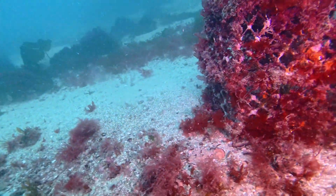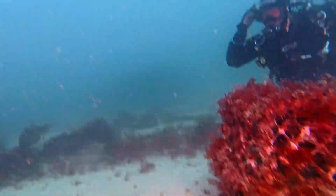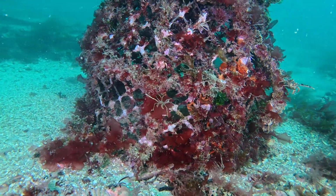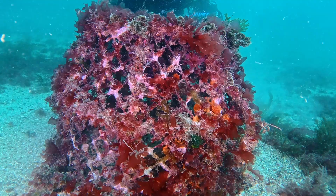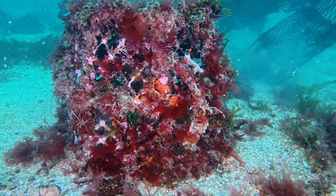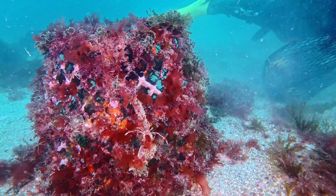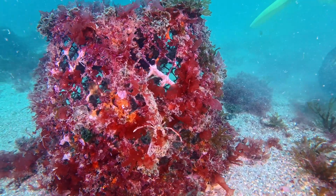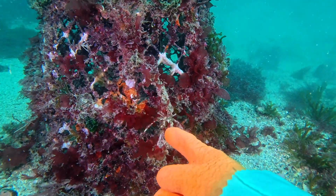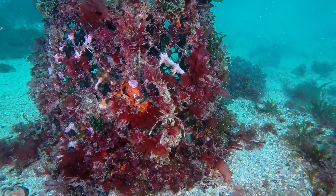Get a bit of light onto this pot and see what's on it. They're always completely covered in life. Long-legged spider crabs everywhere. If there's hydroids growing on it as well, there's a good chance you're probably going to get some nudibranchs feeding on the hydroids. Look at this one here, this is quite big for a long-legged spider crab. They don't get much bigger than this one.